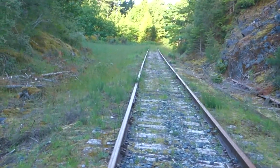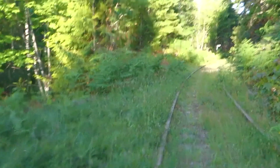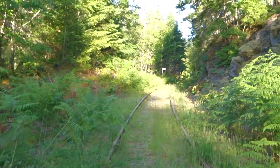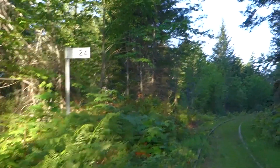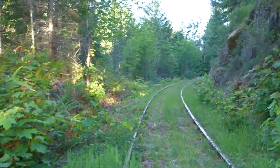And I'm coming up soon to mile 24. And here is the sign. It wasn't too far around the corner, closer than I had thought. I've got the sun right behind me. I'm going to come back right towards it. It'll be higher up, but still, I'll get warm.